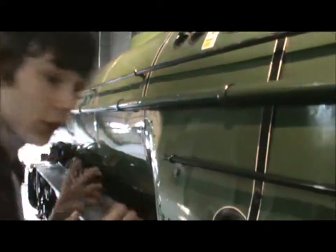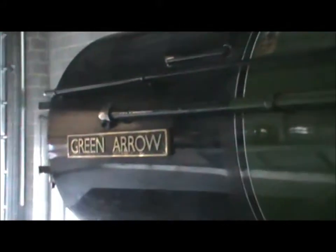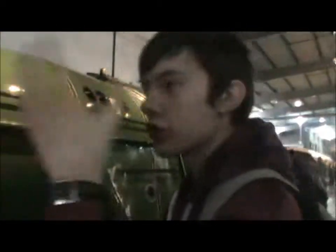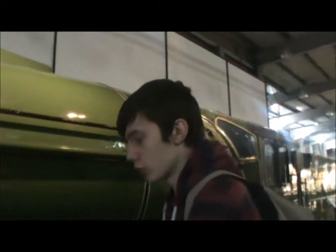Right, okay. Here we've got Green Arrow. V2 class locomotive, built in 1936. It's not running because of the condition of the firebox. However, they could overhaul it for £2 million, so if anyone watching has £2 million going spare. Along here, you've got a 2-6-2 Prairie wheel arrangement, and it was the only class of locomotive to be built with a Prairie wheel arrangement and a tender. The famous one is Green Arrow, which is the only one preserved.